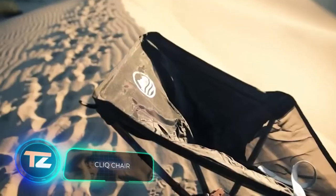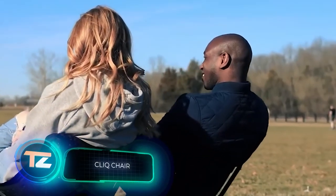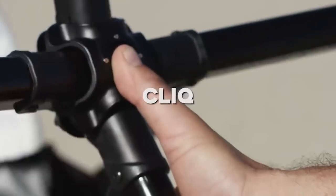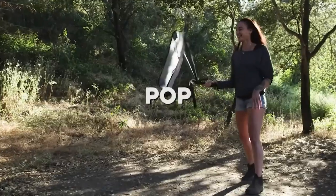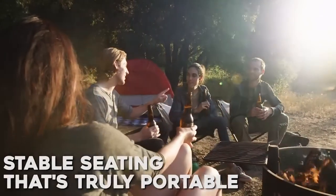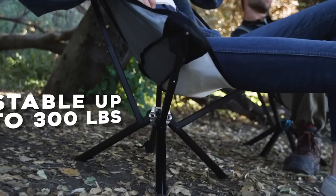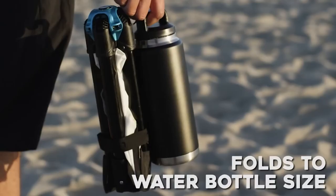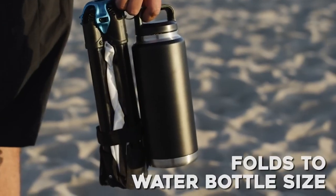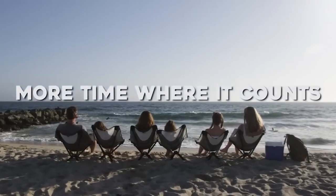Trust us, we tried every chair on the market. The big, the bad, and the ugly, explains the Click team. So, they took matters into their own hands and designed this chair. It weighs only 1.6 kilograms, but is capable of holding 136 kilograms. It unfolds in seconds and folds down to the size of a water bottle, making it convenient to carry in a backpack or bag.